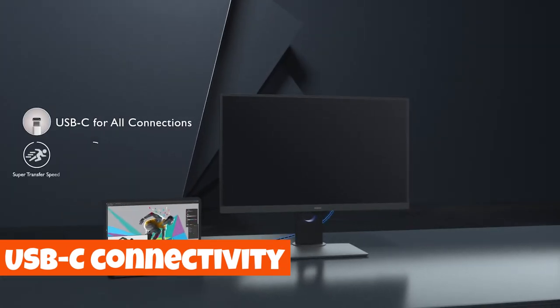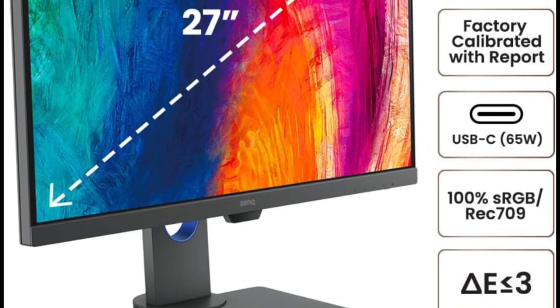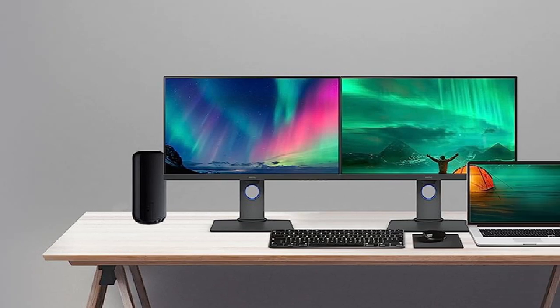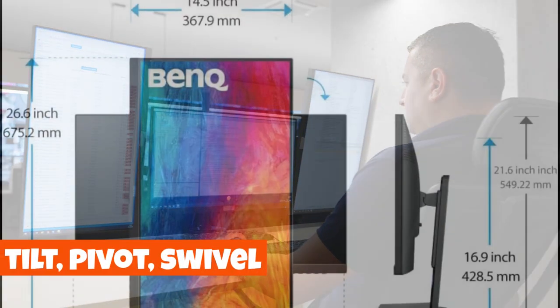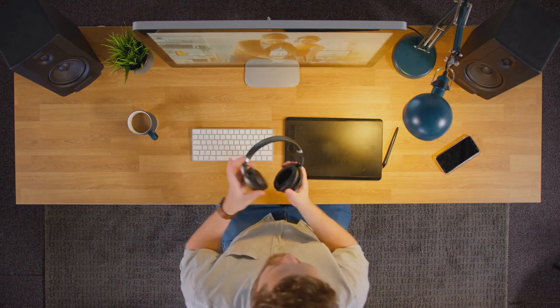The USB-C connectivity allows you to synchronize content and charge your devices effortlessly, while the daisy chain feature optimizes desk space, enabling a clutter-free multi-monitor setup. Designed for optimal comfort and productivity, the monitor features an ergonomic design that allows you to tilt, pivot, swivel, and adjust the height according to your preferences.